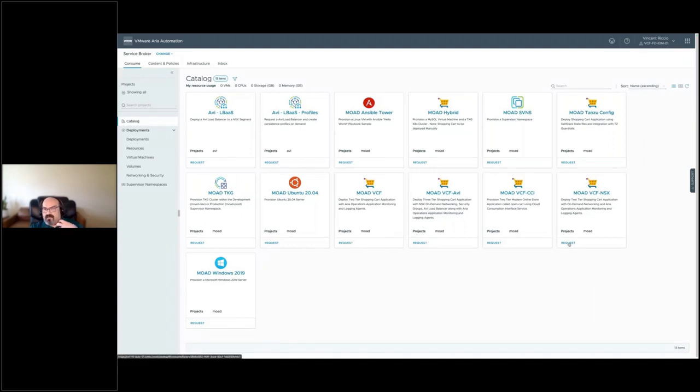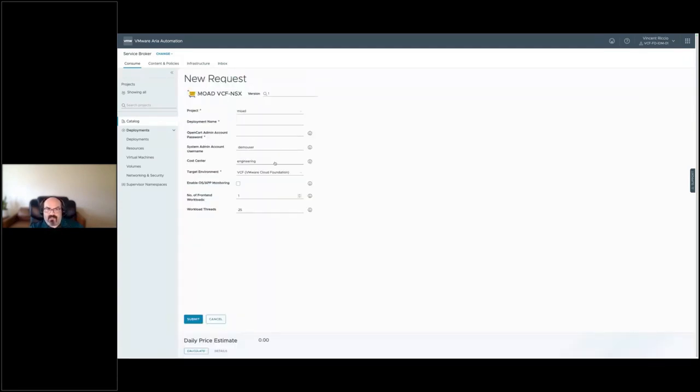Essentially what we're doing is deploying a shopping cart application. So this will deploy a shopping cart app and allow me to specify some parameters first. Now what's going to happen is once I submit this, it's going to get picked up by Operations Manager.